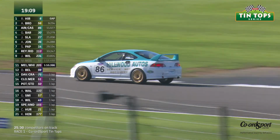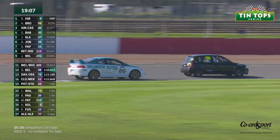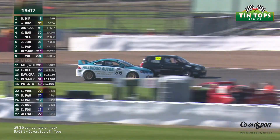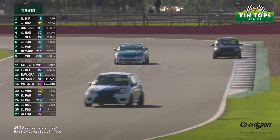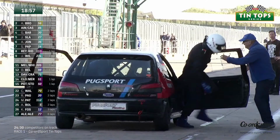Many others aren't coming in just yet. In comes the race leader, car number 6. So far from leaving stock till the end, Russell Hurd decides to come in right at the beginning of the session. He's got nobody to hand over to.